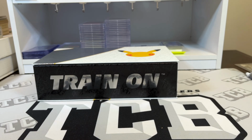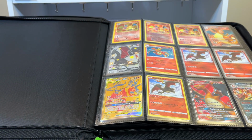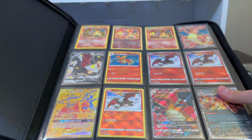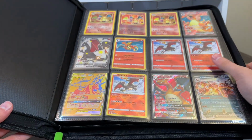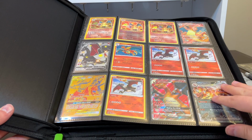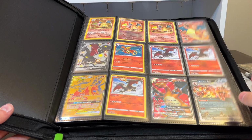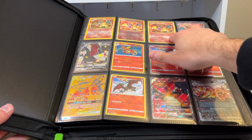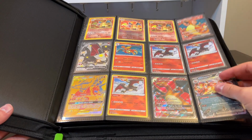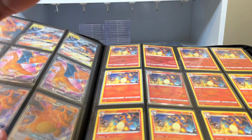This is going to be the Charizard binder, it looks like. I'll probably do this one a little bit more slow so you guys can see all the different pages. But Charizard GX, EXs, that's just Charizard V, Reshiram Charizard GX, XY Evolutions Holo, Reverse Foil. And I actually think that's a base set Charizard at the top. Forgot there was one of those.